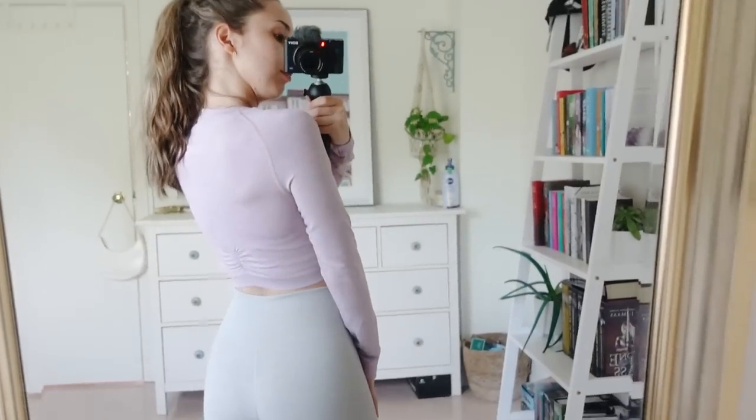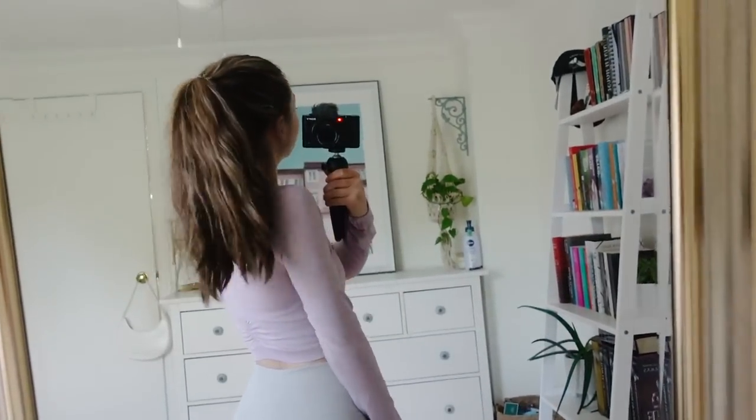And then I got one of the seamless long sleeves. This one's in this light purple color, which is so nice. I love wearing these in the spring and the fall, and even in the summer when it's a bit cold, like a long sleeve with a pair of shorts is always nice, especially if you're doing an early morning workout when it's a bit chilly. They're made of a super thick material, has a bit of ruching in the back, which is really cute.